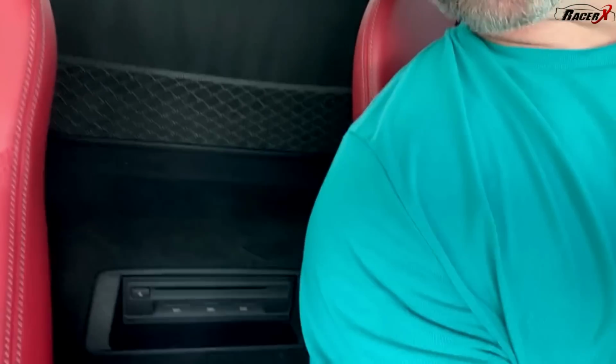Summertime in Florida, right? One of the little quirky things I found out about the R8, if you look right here between the seats, you've actually got a couple of SD ports. So if you want to go ahead and load your music in, it's pretty easy to do.